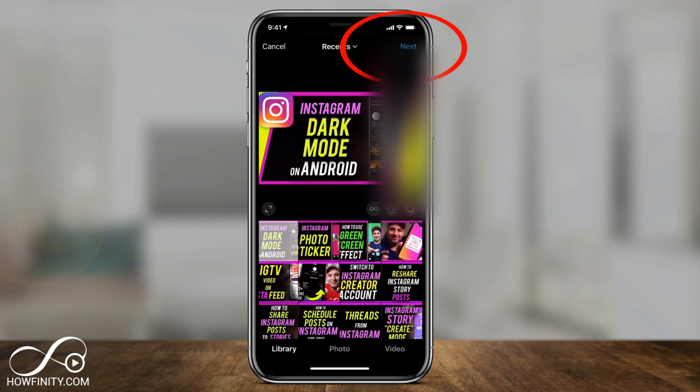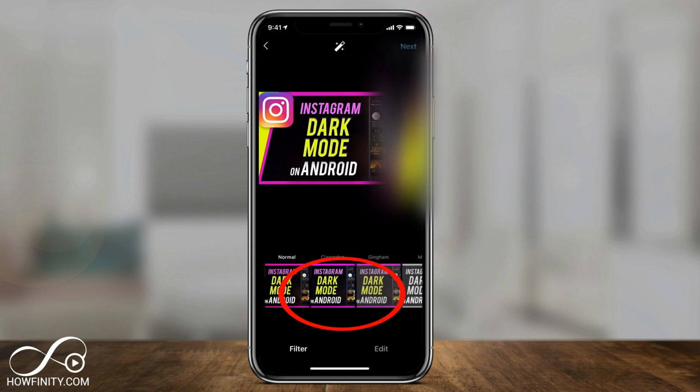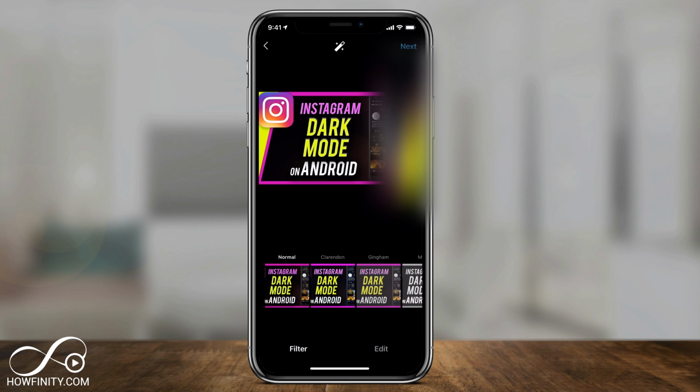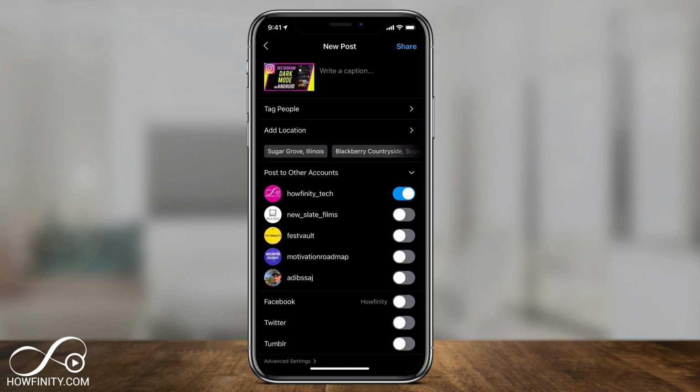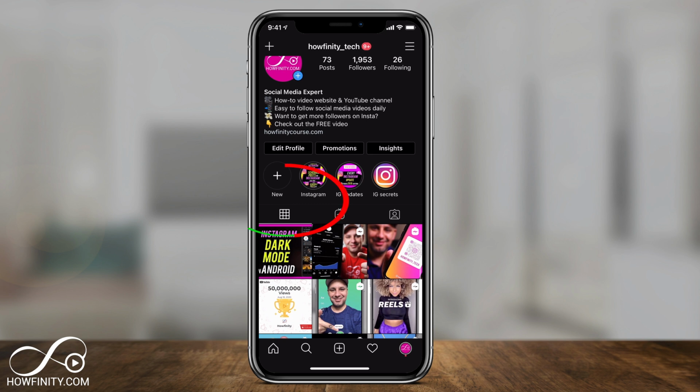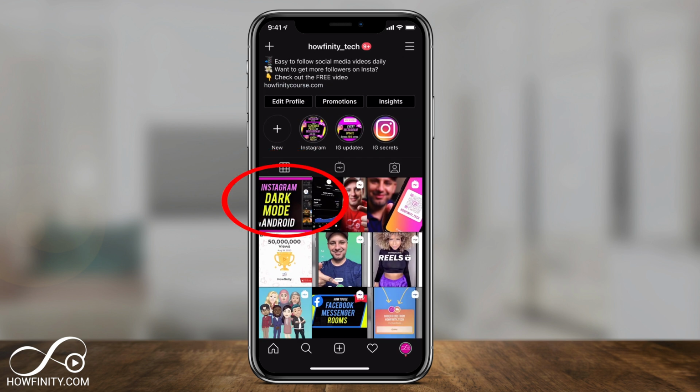I'll choose one of these thumbnails, press next, and then I could always add filters to different things on this page. I'll press next one more time, and then I could go ahead and write a caption and share it right to my profile right here. So it was that simple to post it on your Instagram feed. And if I press share, you could see it. If I go back to my profile and refresh, you could see that post appearing in the feed. This is the feed section.